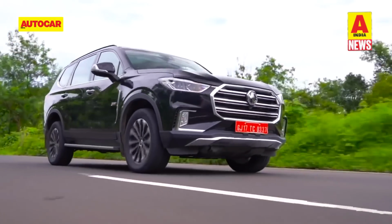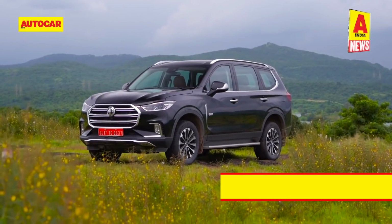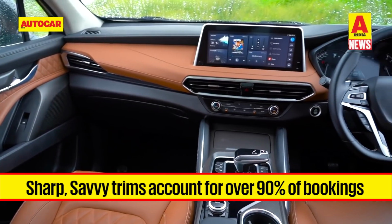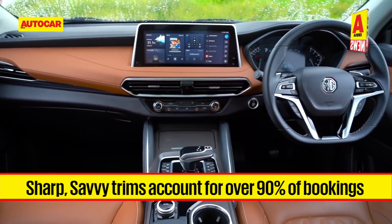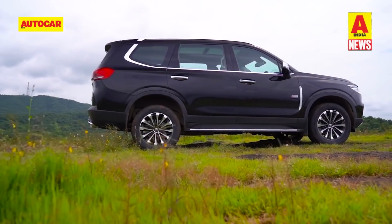Sources say that of the 5 versions on offer, it's the higher spec trims that are attracting maximum customers, with the Sharp and fully loaded Savvy 4x4 making up over 90% of all Gloster bookings. The SUV is sold out for 2020 and deliveries for fresh bookings will likely only commence in 2021.